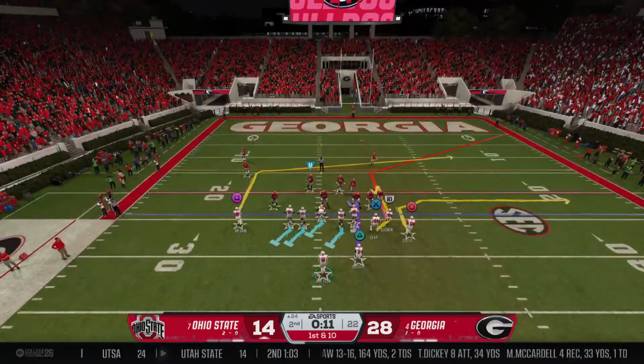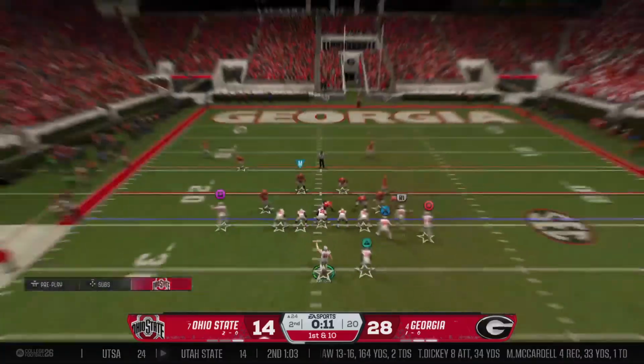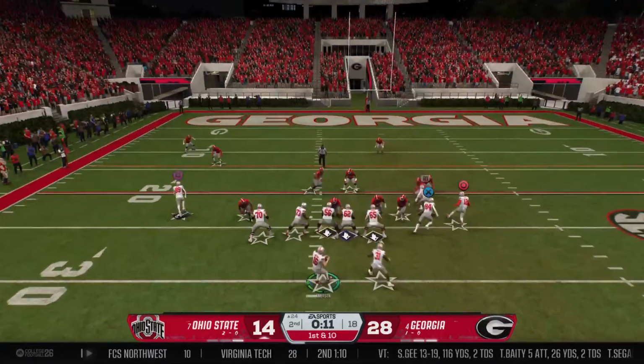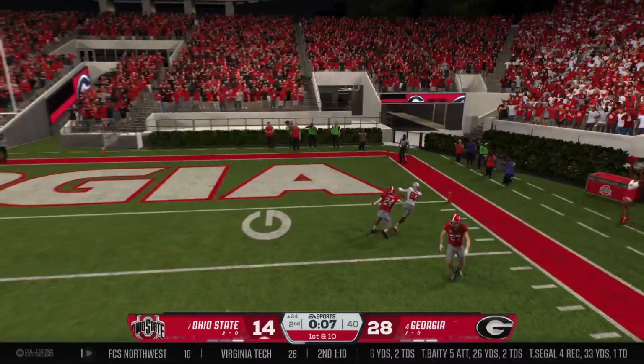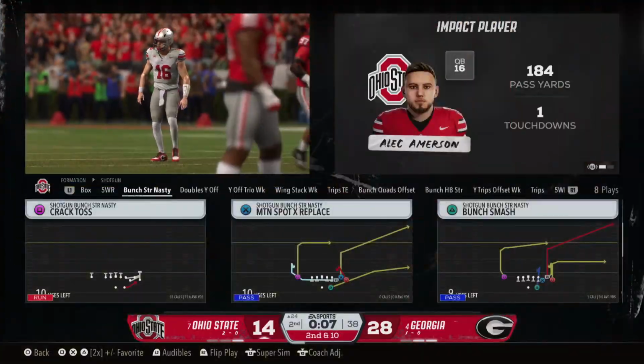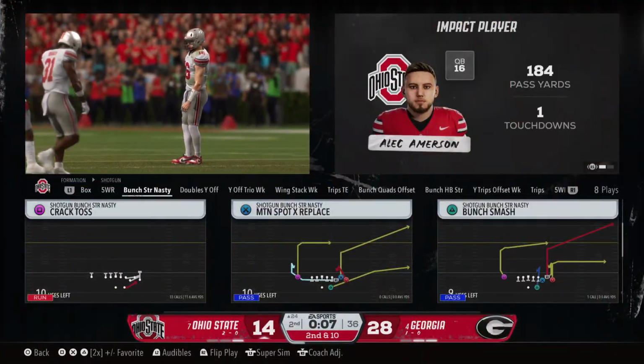So the offense looking to be efficient here. Not much time remaining before the end of the half. On 1st and 10 here, looking to throw the ball. Looking for the wideout. And that one's incomplete with just 7 seconds left on the clock.